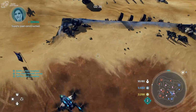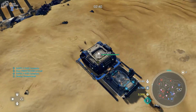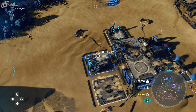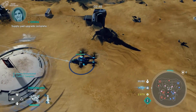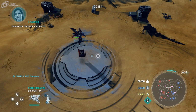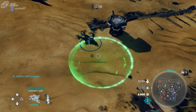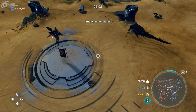For this one, I want to test the rarely used aerial vehicles of the UNSC. I'm talking about the Sentinels from Anders, as well as the Frostravens from Serina. Both of these you can get on your second leader point, and they are both built in your main base. Let's go ahead and put these units to the test with no upgrades and see which one comes out on top.